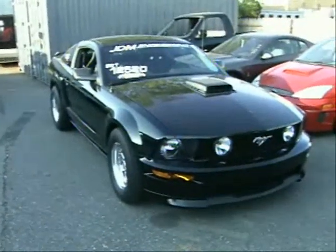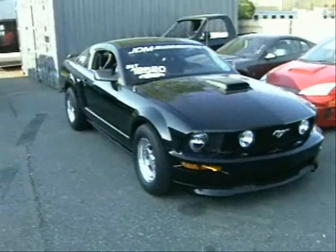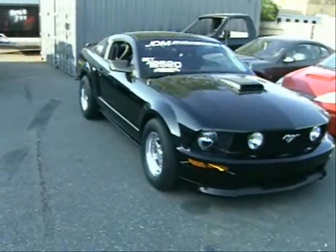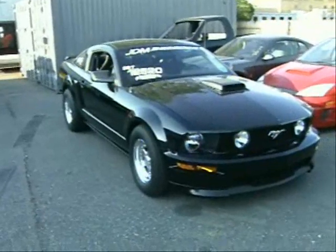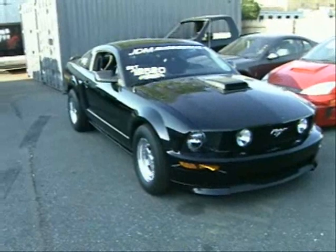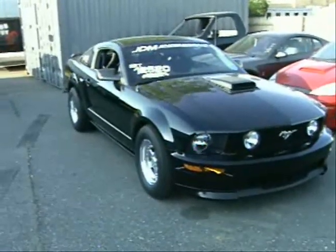stock motor. He's also got the stock transmission, and Mike's going to run it in the Super Stang class this weekend with us. Last year in competition he did pretty well, going a couple of rounds in several events. This year he looks to pick it up where he left off and do the same thing, if not even a little bit better. So look out for Mike at ATCO this weekend. He's some tough competition.